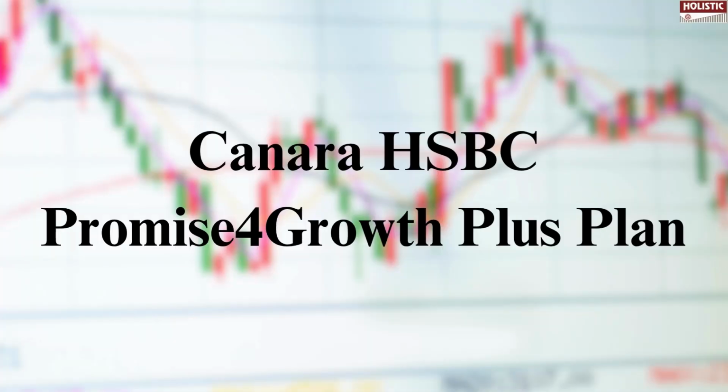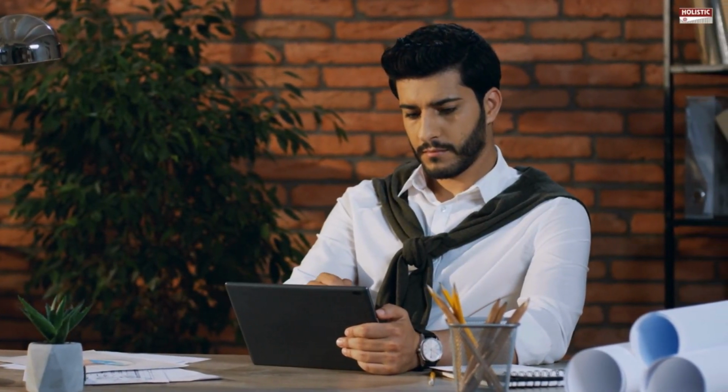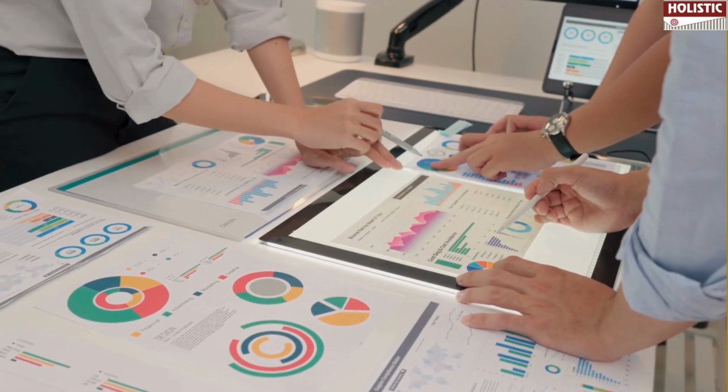Is investing in the Canara HSBC Promise for Growth Plus plan the smart investor's dream or another market link gamble? Let us find out through an in-depth analysis in this video.